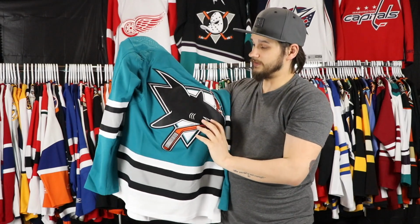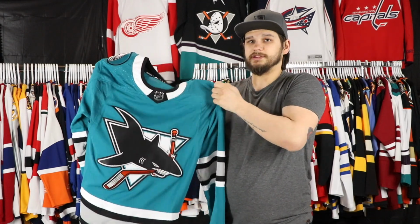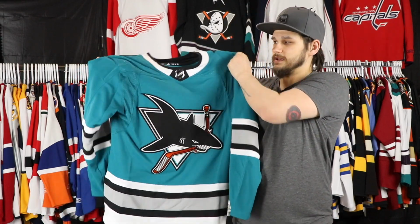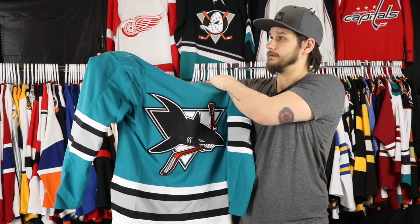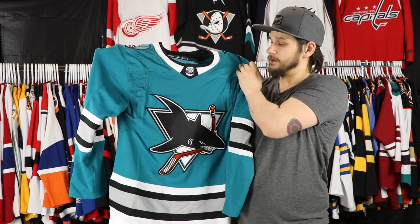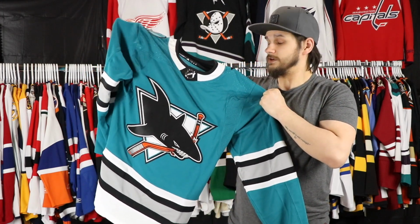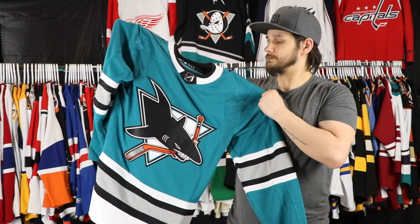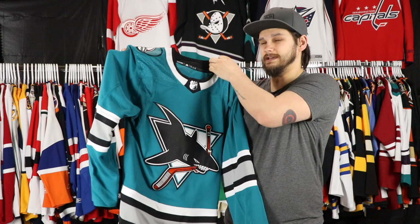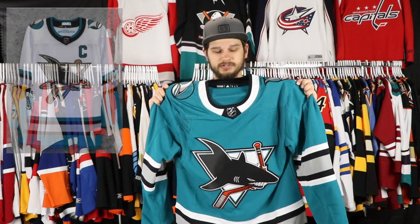I probably would have rather had their reverse retro, because I was pretty disappointed that they brought this out as opposed to the white version, because we did get this back in what, 2015 or 2016? I can't quite remember now, for their 25th anniversary. And it is very nice in the Adidas, but it's probably a little bit nicer in the Reebok ones, because the collar on the Adidas one isn't ideal. And I think they kind of missed the opportunity to bring out the white version.